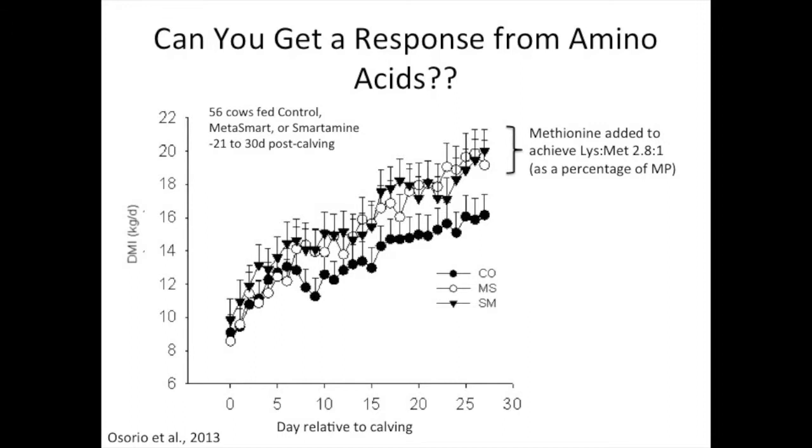Now, what happens when you feed protected amino acids? So this is an Illinois study published in 2013. They had 2 treatments, a control, or they had fed either Metasmart or Smartine from day 21 to day 30 postpartum. This is the feed intake data. The study was designed to maintain at least a lysine-methionine ratio of no more than 2.8 to 1. And they had the dark circle control, the open was the Metasmart, and the triangles was Smartine. They got a feed intake response, particularly after about a week postpartum.